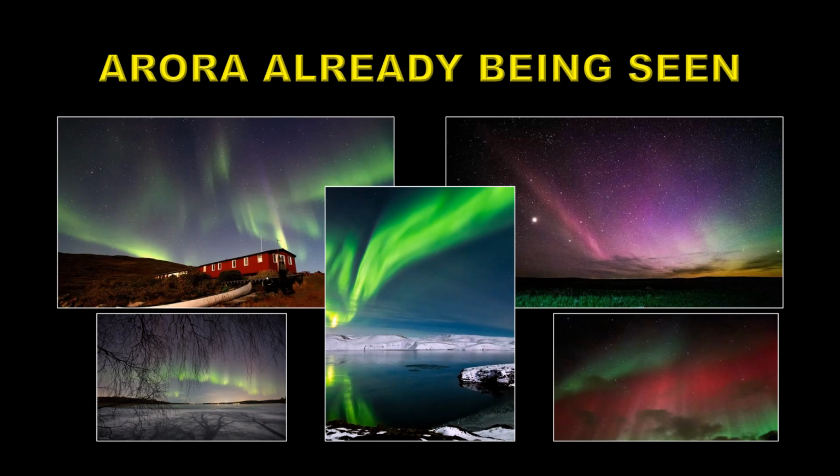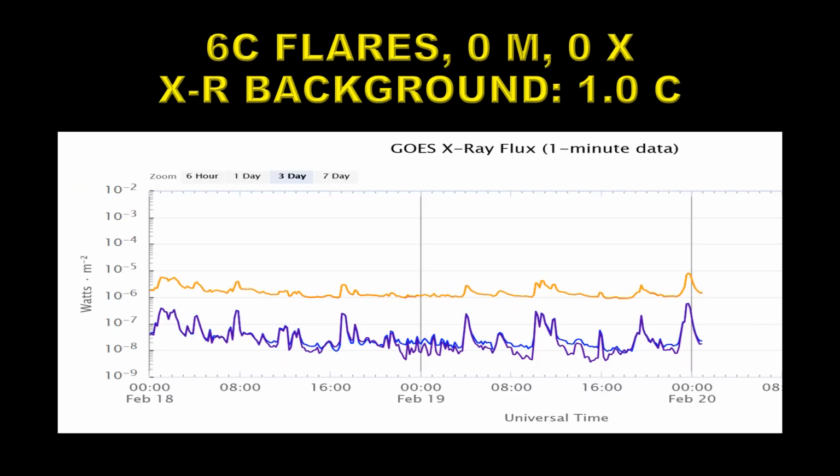Here are some images taken of the aurora that were caused by the geomagnetic storm. They're of course quite beautiful. Well, let's take a look at the flare situation. We had 6 C flares today. You can see them here. The largest one was right just before midnight.